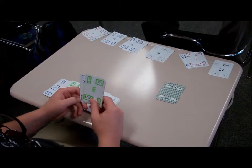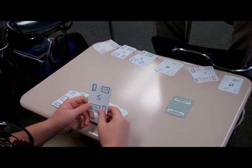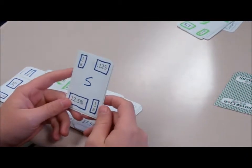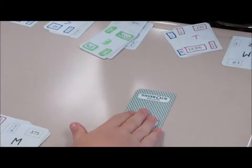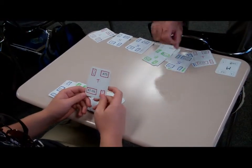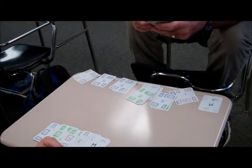Do you have 3/8? 3/8 and 5/8, 1. Do you have 1/8? Yep. Do you pick up the remaining card? Do you have 7/8? There it is. Game's over.